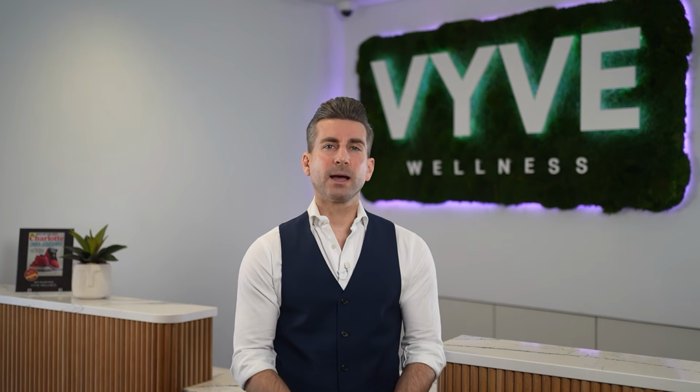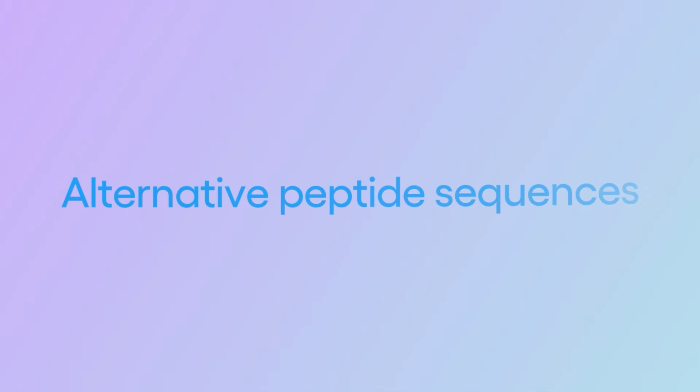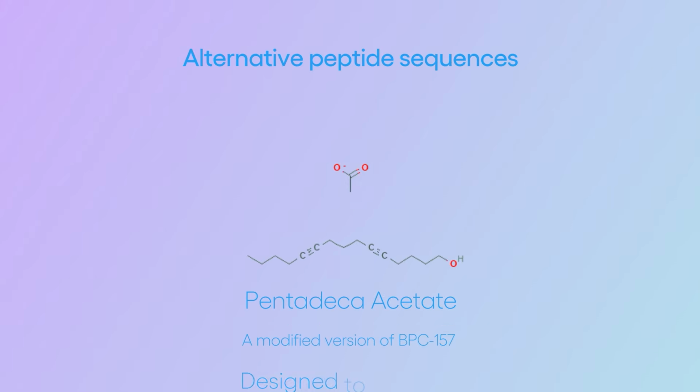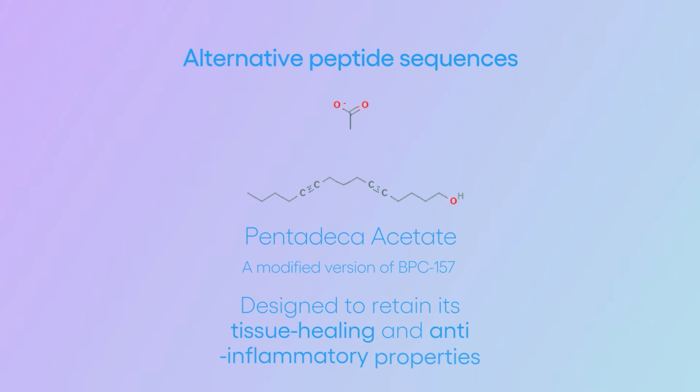As access to compounded BPC-157 has become more difficult, scientists have developed alternative peptide sequences that mimic its healing effects. One of the most promising is pentadecacetate, a modified version of BPC-157 designed to retain its tissue healing and anti-inflammatory properties. While research is still emerging, early results suggest similar benefits for joint repair, muscle recovery, and gut healing.